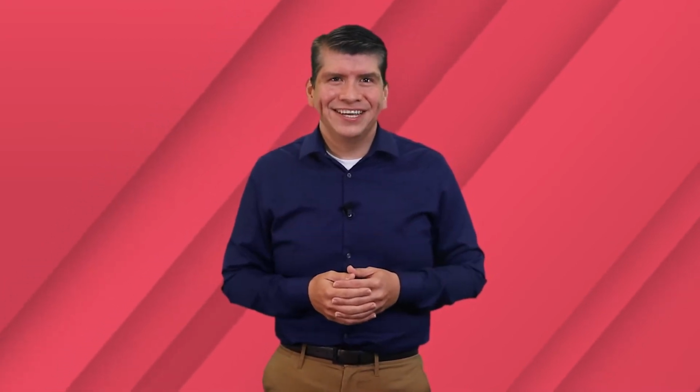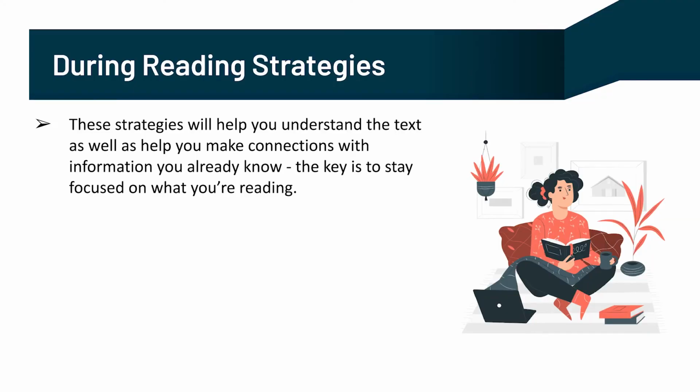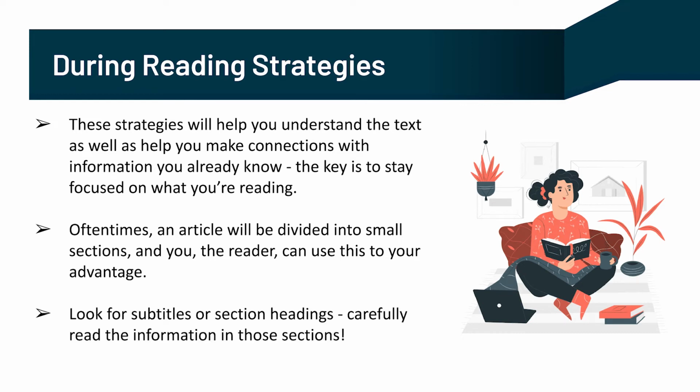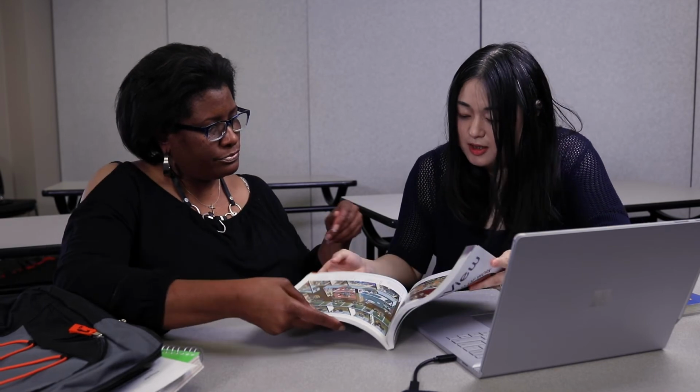Now, we will move on to during reading strategies. These strategies will help you understand the text as well as help you make connections with information you already know. Remember, the key is to stay focused on what you're reading. Oftentimes, an article will be divided into small sections, and you, the reader, can use this to your advantage. Look for subtitles or section headings, carefully read the information in those sections, and only move on to the next section if you have a good understanding of what you read.